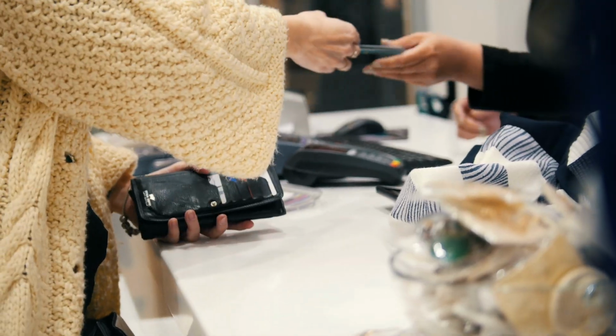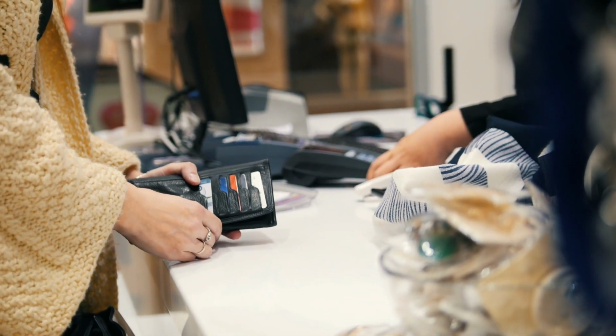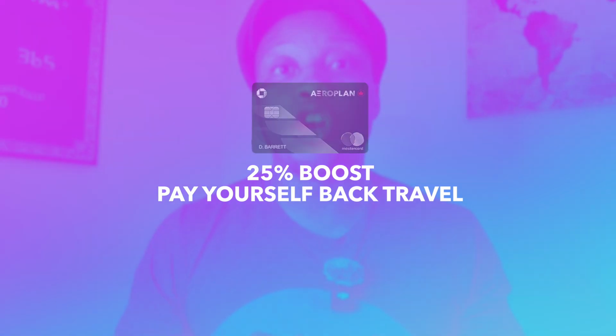The Aeroplan card is issued by Chase Bank, and you get 3x multipliers on dining, groceries, and Air Canada purchases, and then you get 1x back on all other purchases. This Air Canada airline credit card lets you get your first checked bag free with Air Canada flights. This card also gives you a 25% boost in Pay Yourself Back for travel purchases when you use this card with the points that you've earned for Aeroplan, either from your Aeroplan card, for Aeroplan flights, or from Chase Ultimate Rewards points that you transferred over to your Aeroplan account.